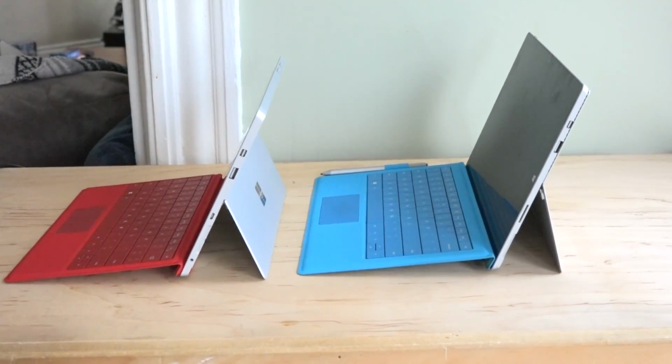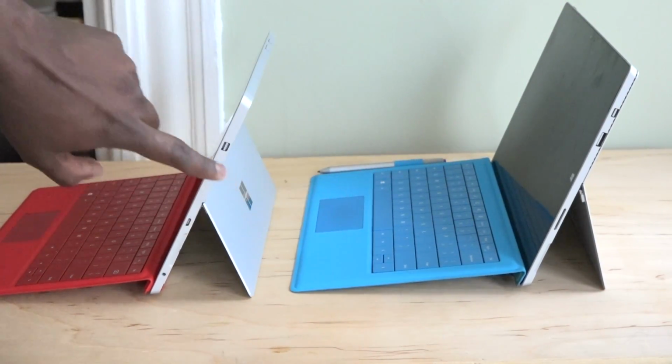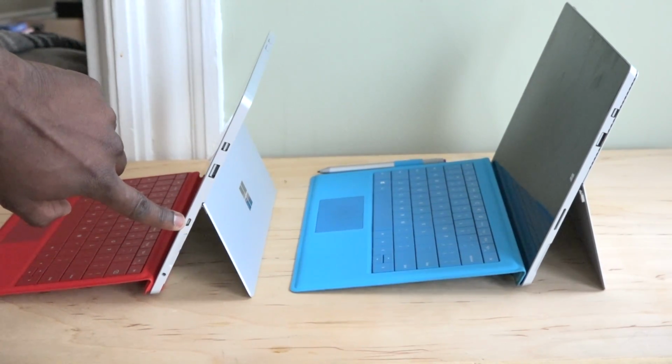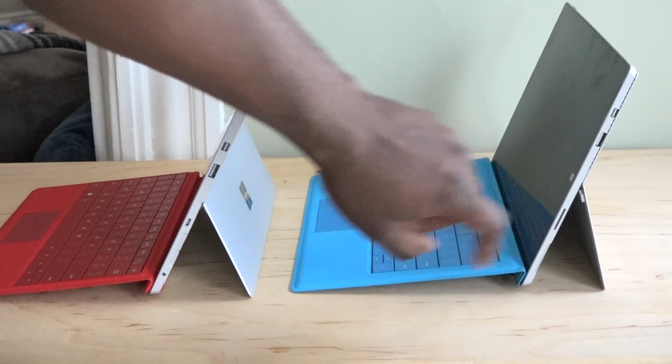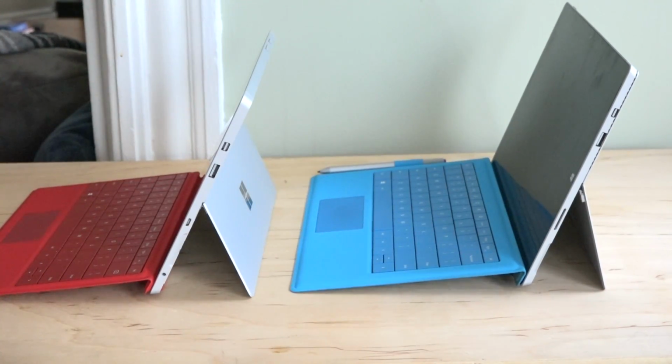Now let's take a look first at the Surface 3, which has a display port. So there's the Surface Pro 3, USB 3.0, USB 3.0. We do have micro USB for charging in the Surface 3, and we have a proprietary port for the Surface Pro 3. Micro SD ports for both devices, a headphone jack on the left hand side, on the right hand side of the Surface 3.